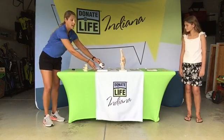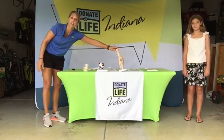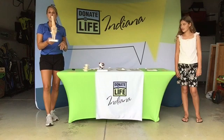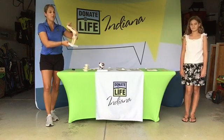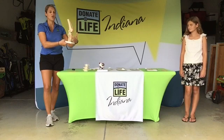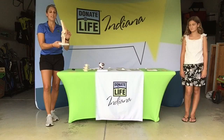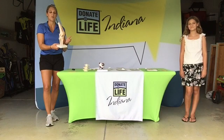And finally, the last type of tissue I want to talk about this week that is so healing is ligaments and tendons. So this is an example of a knee model. A knee bends and moves. We have these bones, but what is helping us to bend and move? It's the tendons and ligaments. They are rubber band-like structures that give us mobility.